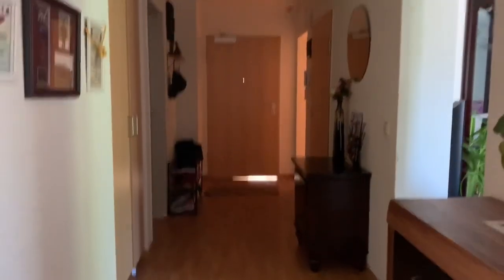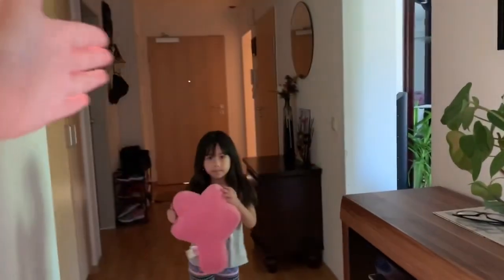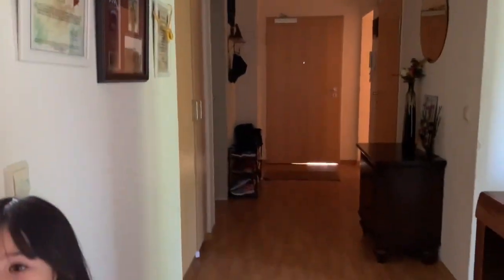So ito yung itsura ng hallway namin. Yan yung front door. So pagpasok mo, bathroom, living room, and then guest bedroom, and then the kids room, and then the master's bedroom.